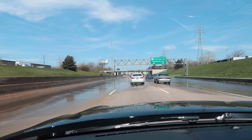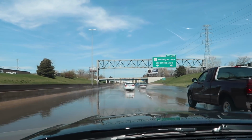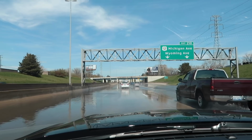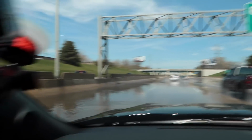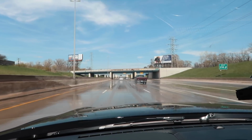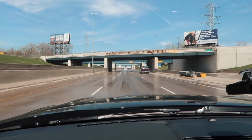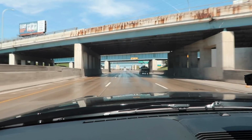Oh my god, this highway has semi flooded. What is going on? And I just cleaned my car. Look at this. What the heck? This is so annoying. Oh man, my car is completely dirty right now. So you know what we gotta do? Gotta go and get it cleaned up.